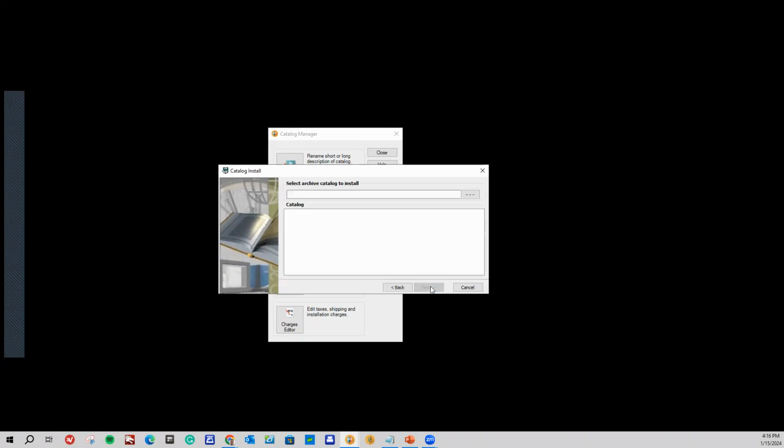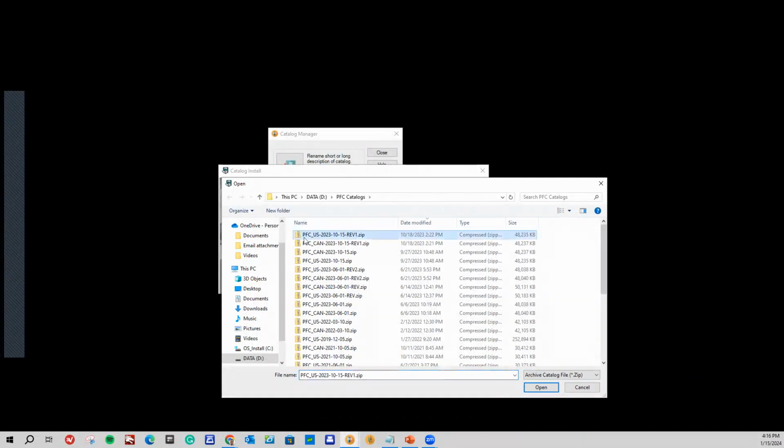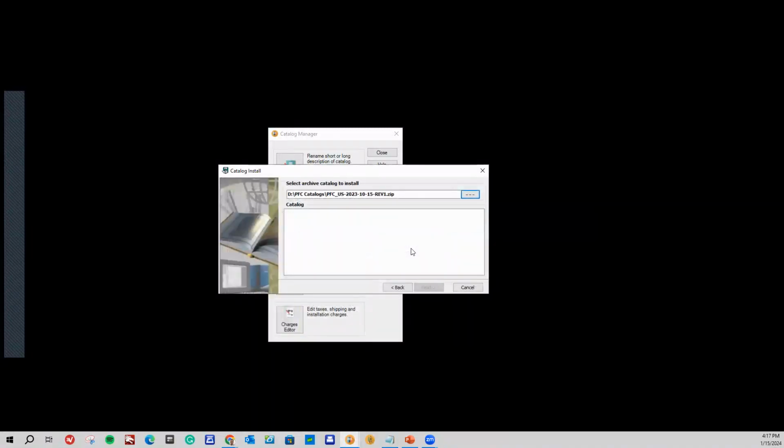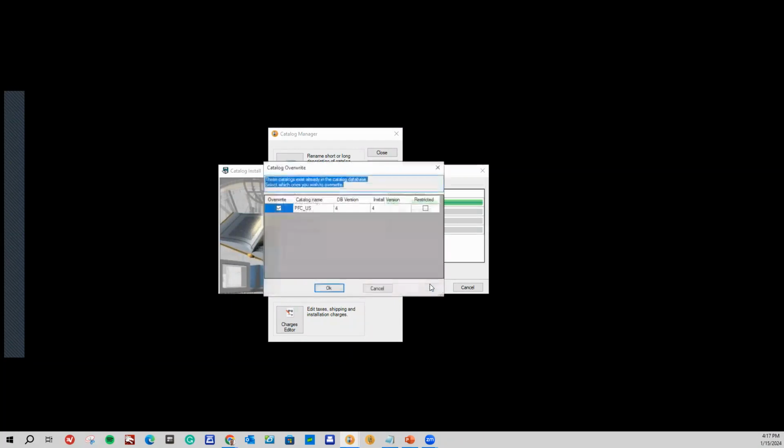We're going to left click on Next, select Archive Catalog to install. We'll left click the three dashes and we'll open up the latest catalog. I've located the catalog. We'll click on Open. After waiting for a brief moment, it populates. I've got a check mark. That's the exact catalog that I wish. And I'm going to click on the next button. I'm going to go ahead and click on Start.